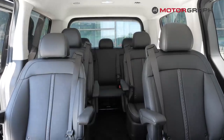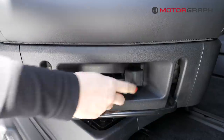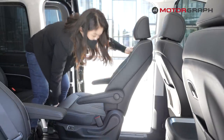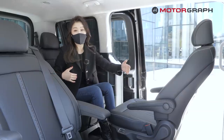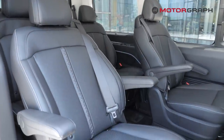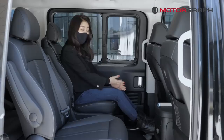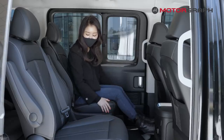From the Staria Lounge ones, you can actually rotate the second row seats so that they can see each other while on the drive. So as you can see, we've swiveled around the second row seats so that you can face the third row seats with the second row seats. As for comfort, this is very similar to the one we saw inside. It's very much a hard type of seating. However, you do have a lot of leg room since you can move the seats front and backwards.